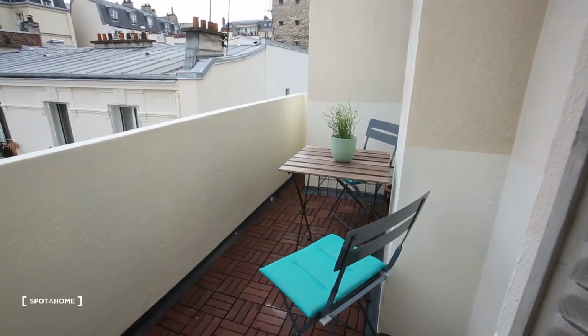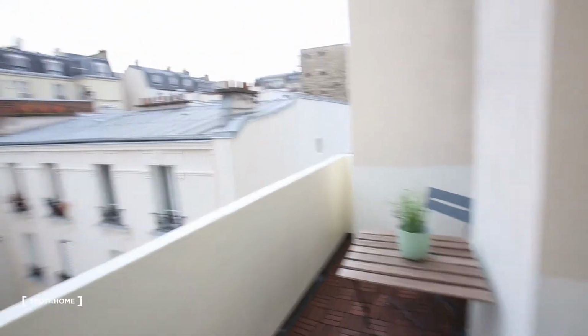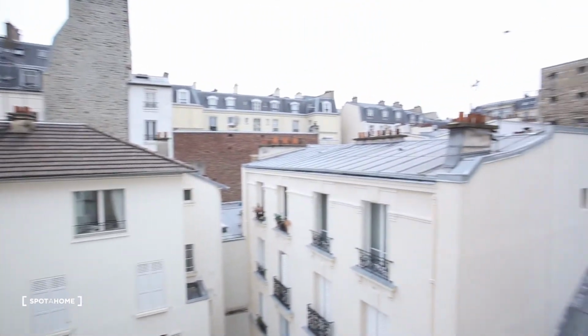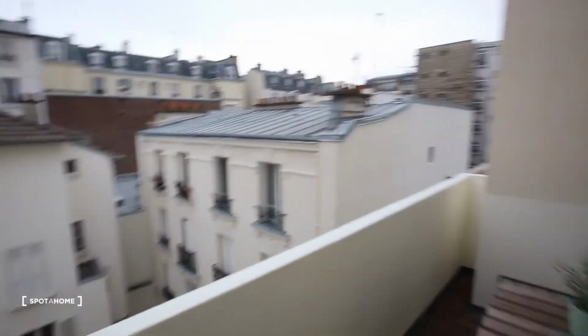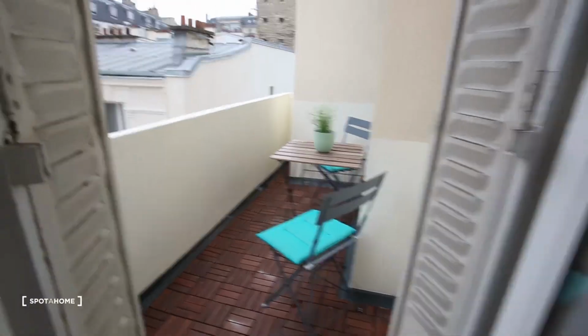And then, as I promised, you have a terrace. So this is not on the street side, so it's really nice, it's calm. This is the view on the roofs, Parisian roofs. So this is it.